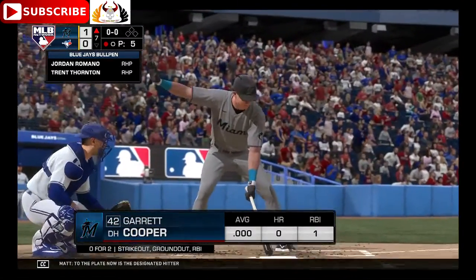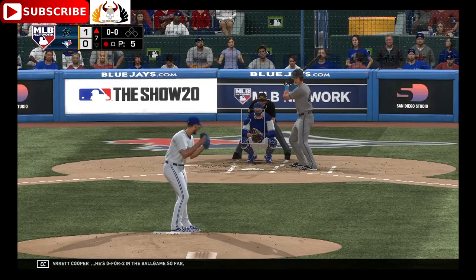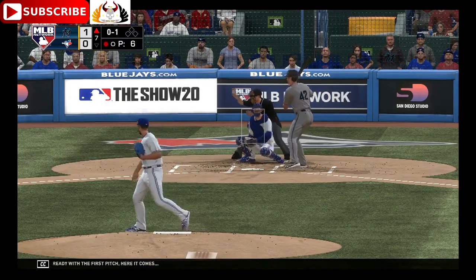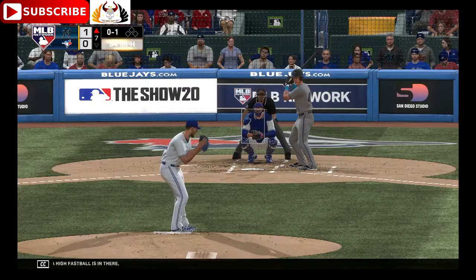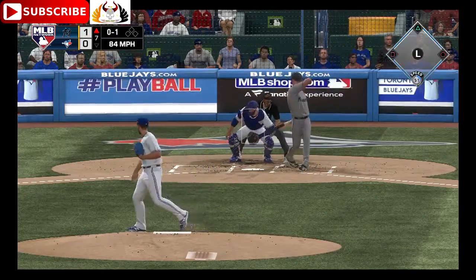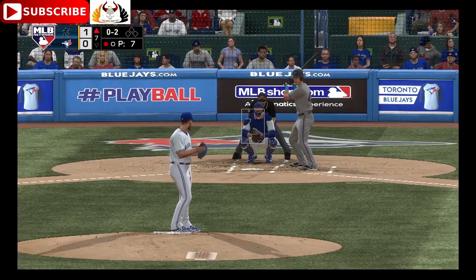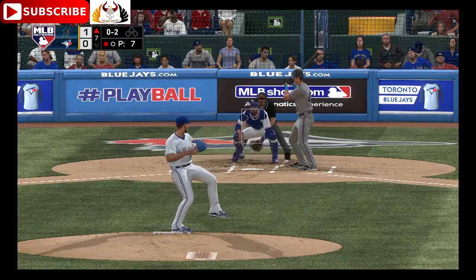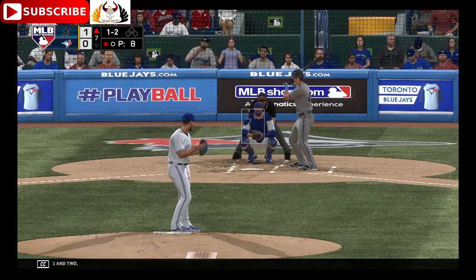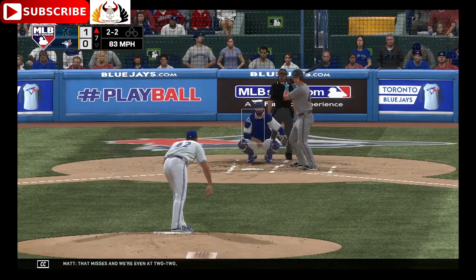To the plate now is the designated hitter, Garrett Cooper. He's 0 for 2 in the ballgame so far. Ready with the first pitch. Here it comes. A high fastball is in there. Behind 0-2 now. 1 out, nobody on. Tried to get him to go after the slider, but it's 1-2. That misses, and we're even at 2-2.